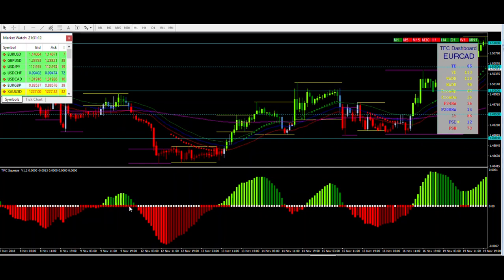Now, the red dots on the squeeze indicate the compression, the quiet before the storm, if you like. And they'll let us know, this is a heads up, that at some time along here, the market is about to release energy and this currency pair is going to move. Now, we have a load of other tools to project which direction the market is going to move. Because obviously that would be handy, wouldn't it?